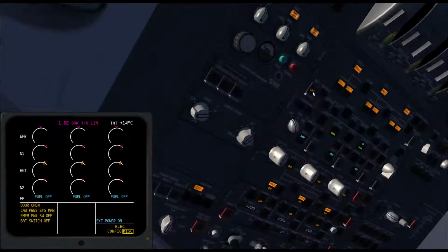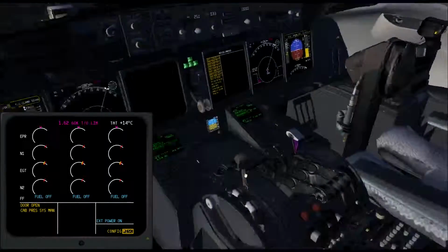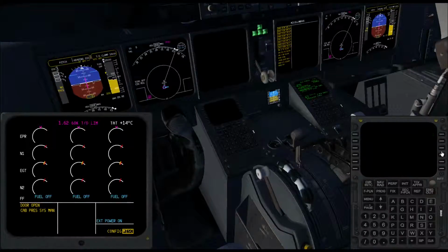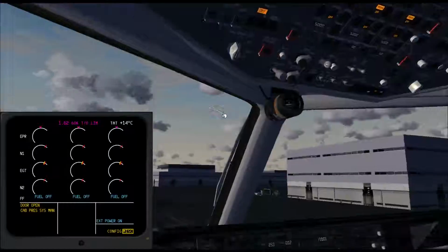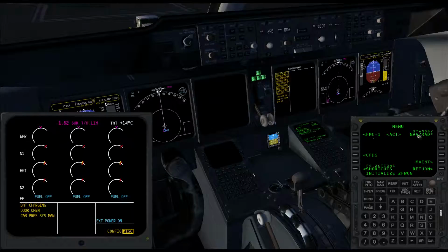So go ahead and get our battery on, our emergency power. Our external power is on. We'll go ahead and get our galley power on. Got our bleed air here and our fuel all set. Let's see. We'll go ahead and get our IRS to align. And when I show you this flight management computer in a little bit, it's very different than the Boeing. So, alright, we need to go ahead and get some fuel on board.